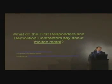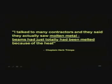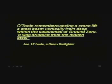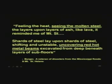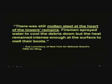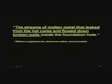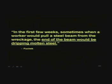Well, what do the first responders and the demolition contractors say about molten metal? Saw pools of literally molten steel. Molten metal beams had just been totally melted. It was dripping from the molten steel. Steel flowed in molten streams. They're finding molten steel, seeing the molten steel, uncovering red-hot metal beams. Molten metal, red-hot, weeks after the event. Molten steel at the heart of the tower's remains. Molten steel beams, streams of molten metal that leaked from the hot cores and flowed down the broken walls. Molten metal dripping from a beam. The end of the beam would be dripping with molten steel.